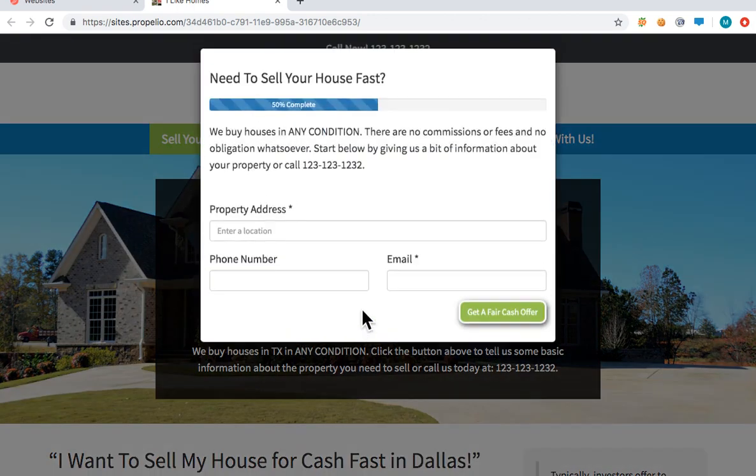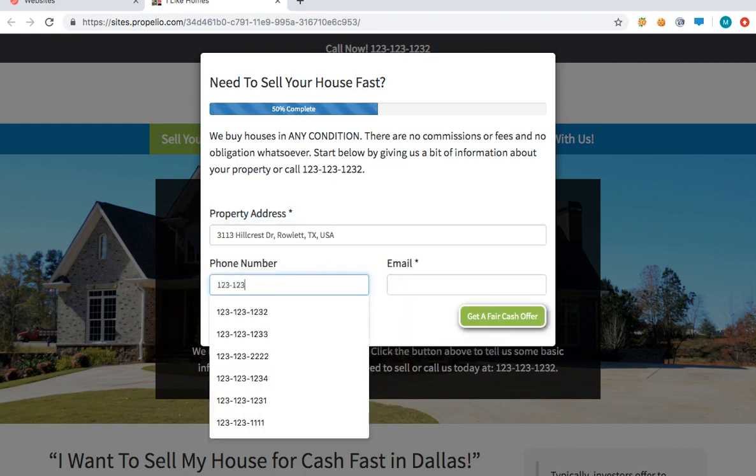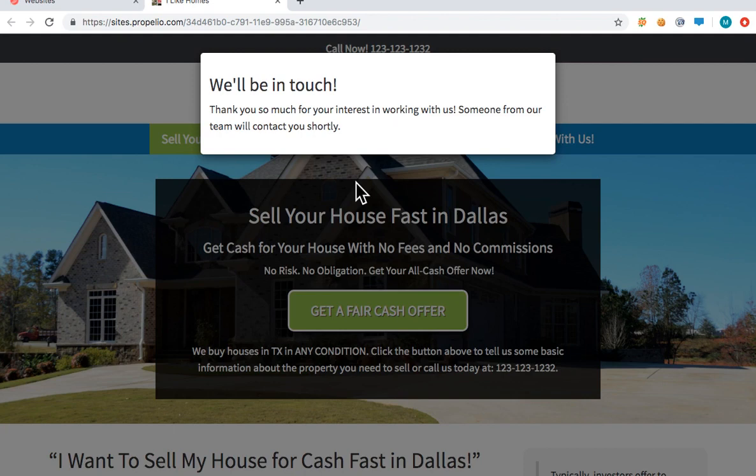The seller can click on that link and start typing in a property address. I've got Hillcrest Drive in Rowlett, Texas. Then a phone number right there, and an email as well at propelio.com. This is just my email. We'll get a fair cash offer. It says, hey, thanks, we'll get in touch with you shortly, right?